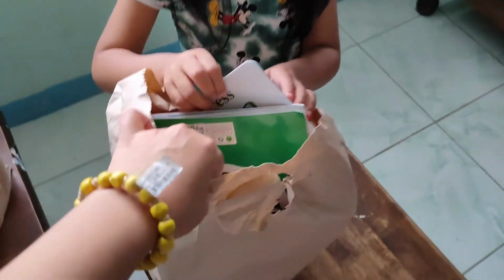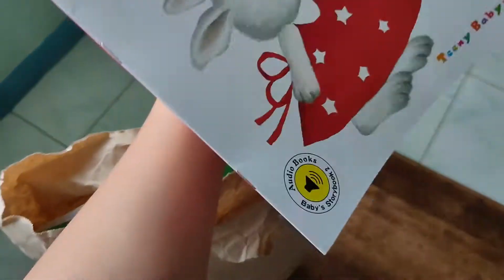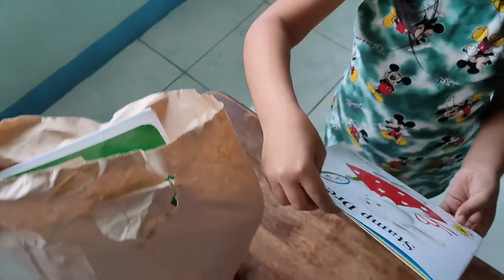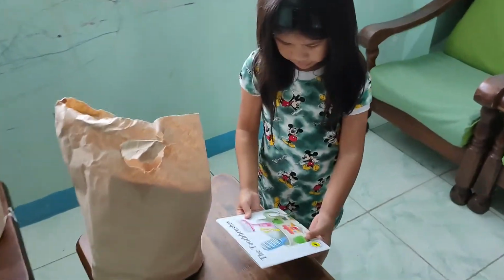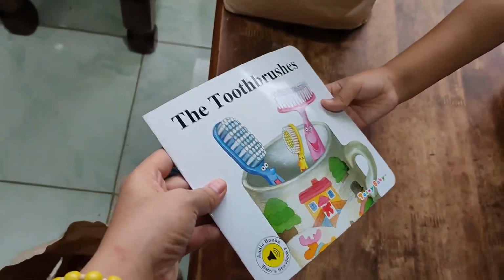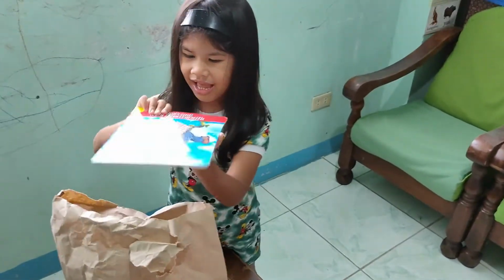Okay, one by one. What is that? You read it like it's a different storybook about a bunny. Yes, a stamp dress. Next. Next is the Fun Story Graffiti book. Next, what is that? Toothbrush book. Yes, the story about a toothbrush. Next. You happy? Yeah.